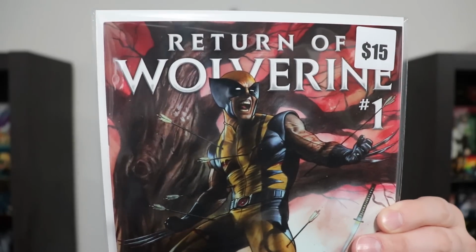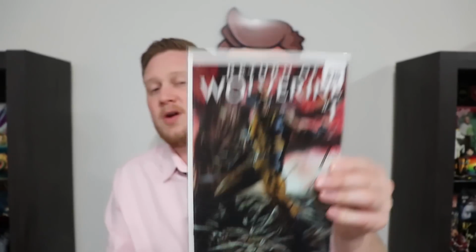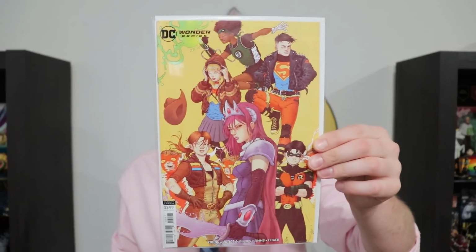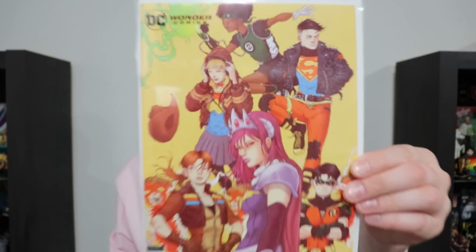All right. Next up, we got a Return of Wolverine number 1, $15. Interestingly enough, I just unboxed this in a Torpedo box not that long ago, and they had the same retail price on it, 15 bucks. I don't think it's a $15 book, but that's still a really good one to get. That's a variant cover. Wolverine's always hot, so not a bad one to get at all. We've got Young Justice number 6, kind of a filler book here. Cool cover though. I like how the yellow pops on that. Not bad.